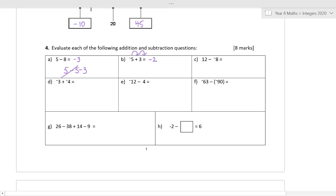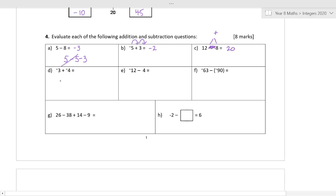What I will need working for though is this. A negative times a negative is a positive. So that becomes now 12 plus 8, which is 20. If you showed me that working, I'm more than happy. Okay. What about this one?